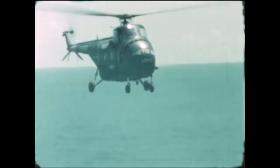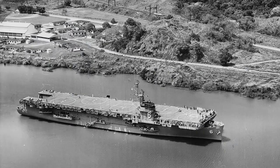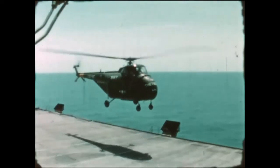For the next 3 years, Thetis Bay operated along the Atlantic coast and in the Caribbean. In October 1962, during the height of the Cuban Missile Crisis, she was ready with her helicopter contingent and a marine landing team, standing by for potential actions.